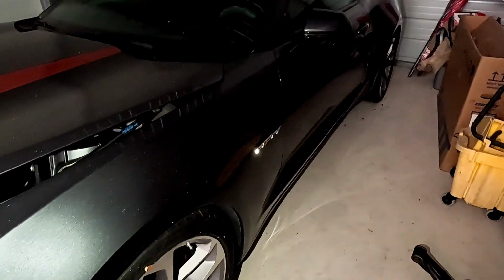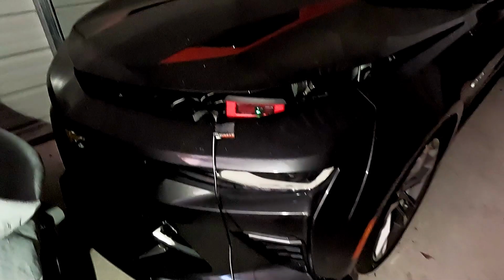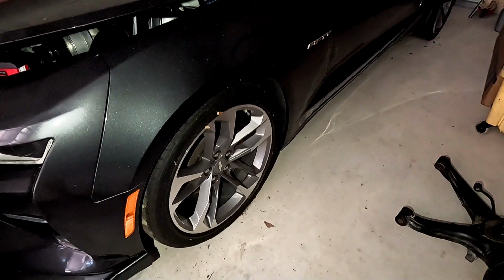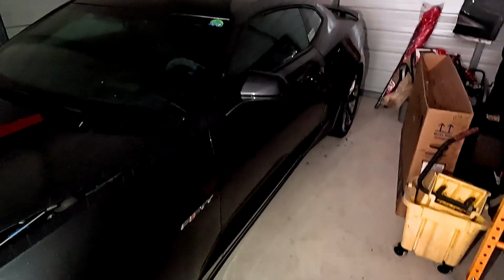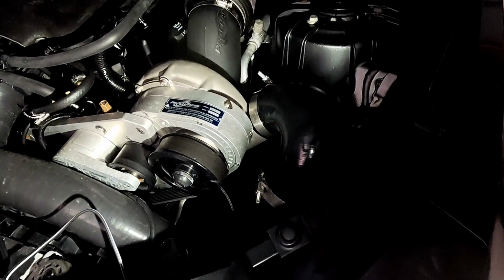This is a 50th anniversary edition. So I won't get into everything here, but there's a lot of specialty stuff like that lower spoiler. The orange stripes, there's a black stripe here in the middle. The wheels are unique. Even the brake calipers are painted 50. The whole interior is different on this car. But ooh, is that a Pro Charger?